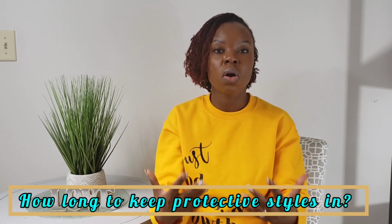Because if you just want to be cute and you want to put some style in your hair, girl, baby, do it. Yes, sis, do it, okay? But for protective style, for those reasons, I would say yes. Now, we talked about the when, and we talked about the why you would want to do protective style. So now we're going to talk about how long, because someone has asked me how long to keep those protective styles in.